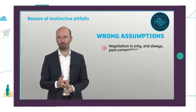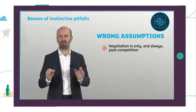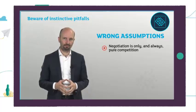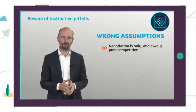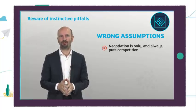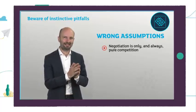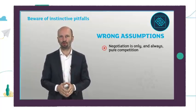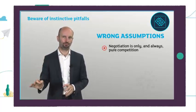A third, equally wrong assumption is to believe that negotiation is only and always pure competition. The objective is to win against the other. Well, the problem is that nobody likes being beaten by the other side. And here, let me highlight a big difference between negotiation and high-level tennis, for instance. In a tennis match, say in the 2016 final of the Roland Garros tournament in Paris, when Andy Murray realized that he was about to lose the match, he could not tell Djokovic, well, actually, you know what? I'm leaving the tennis court right now, and maybe we'll meet next year for another try. He had no choice but to lose.